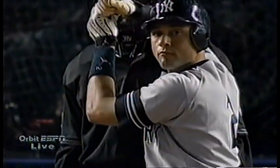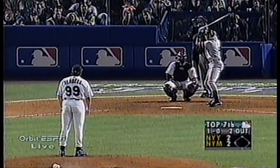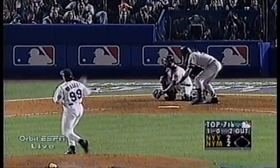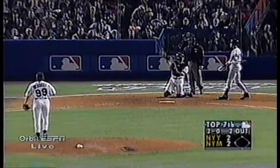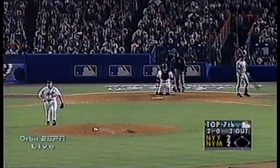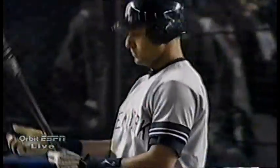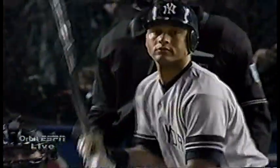Jeter continued his hit streak tonight. 2 singles. He's hit safely in 12 consecutive postseason games. The all-time mark held by Jeter and Hank Bauer. Both of them Yankees. Hank Bauer did it going back to World Series play in 56, 57, and 58. Jeter's done it continuing 98, 99, and into 2000. Longest postseason batting streaks.